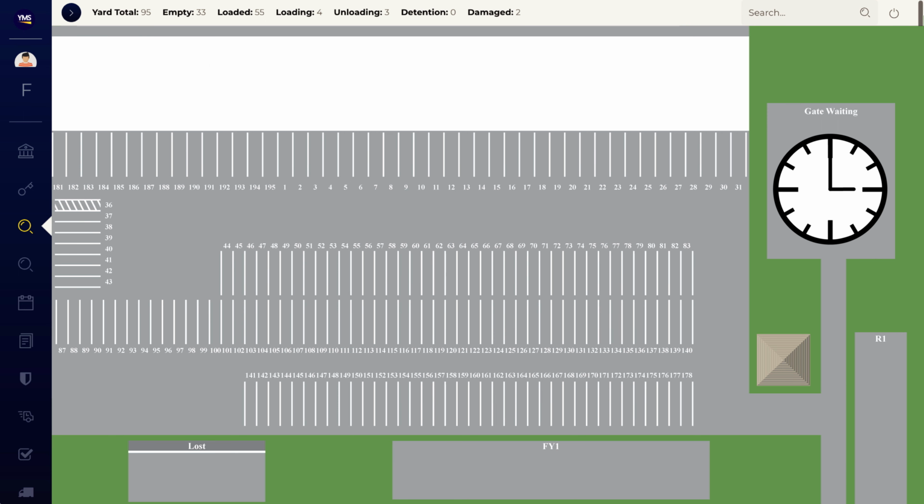Put your yard on autopilot with YMS Connect. Customize your automation. Auto-route shipments to specific dock doors, system-generated move requests, automate import and export activities, system-manage trailer pools and shuttle runs. You set the rules, and let YMS do the rest.